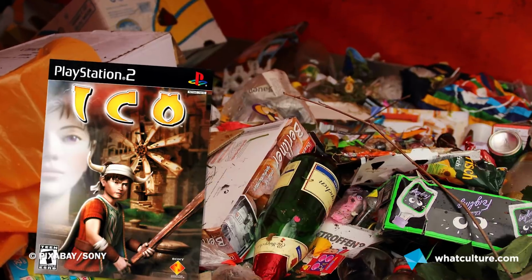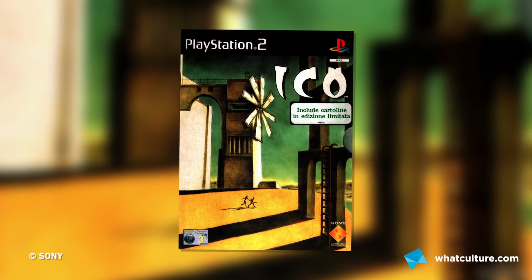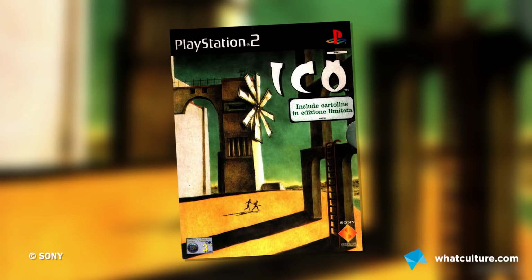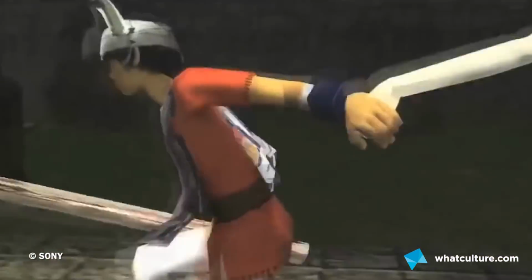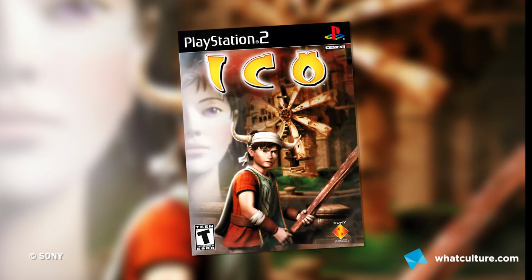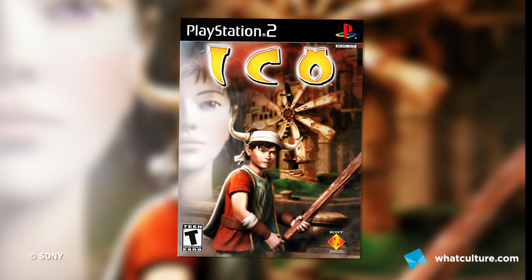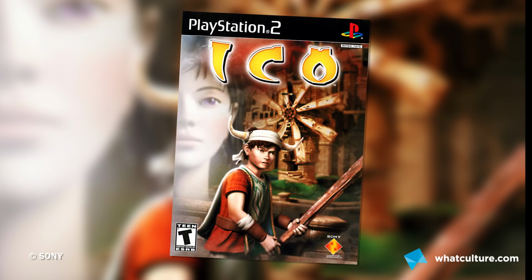Number 3, ICO America. Why you do this? Why take a near-perfect box art, hand-painted by the director of the game, by the way, and trash it so badly? The original Japanese and EU version is clean, minimal, dare I say, iconic, but the US version is so bad. So bad. It's so tacky looking and holds the same artistic charm as a B-rated game you find in a bargain bin.